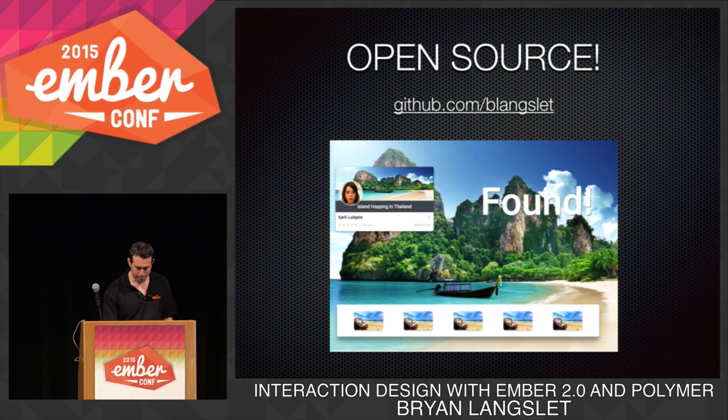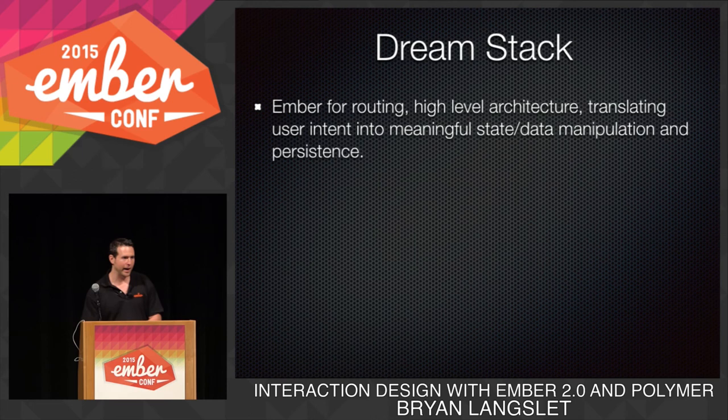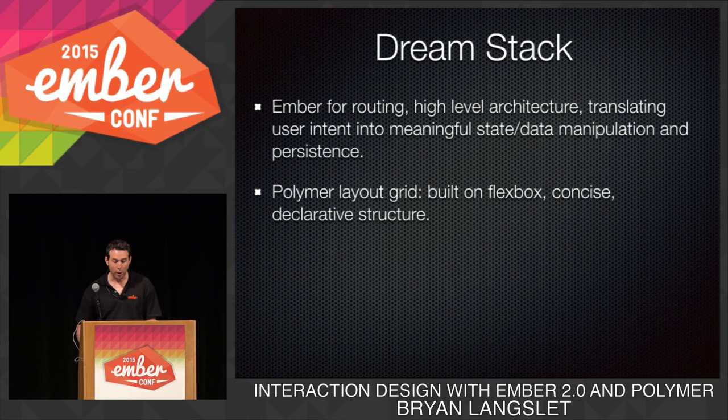So kind of back to like what is the dream stack? At least for me, it's Ember for routing, high-level architecture, and translating user intent into meaningful state manipulation and data persistence. I really love the Polymer layout grid. So this is something else not a lot of people are talking about. It's built on Flexbox, has a really concise declarative structure, and this alone, I think, is worth using Polymer for.